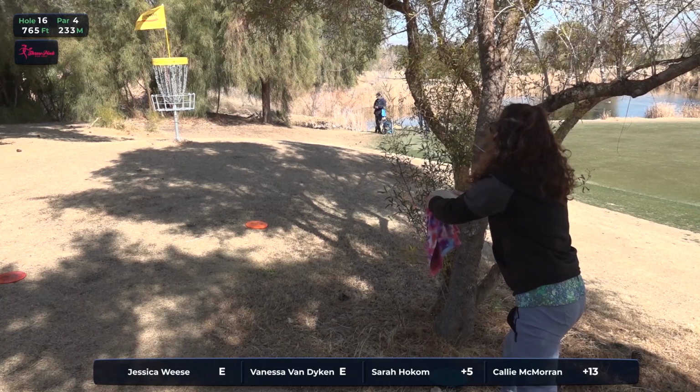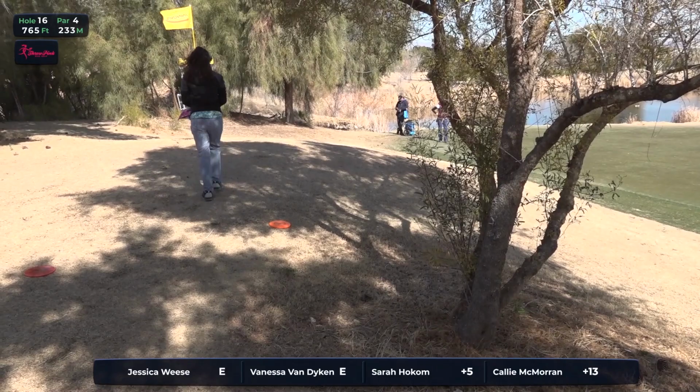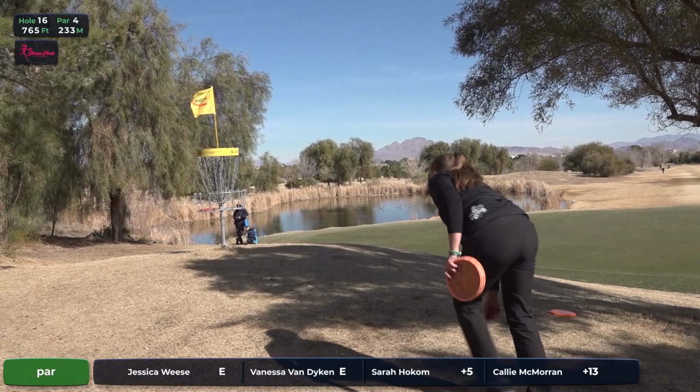Looks to be that the wind is kicking up just a little bit, a bit of a right to left. Doesn't bother Jessica, though. Not at all. We're probably pushing about 11, maybe 11:30 in the morning right now, this being the nicest day out of the four that we've had as we're wrapping up the weekend.